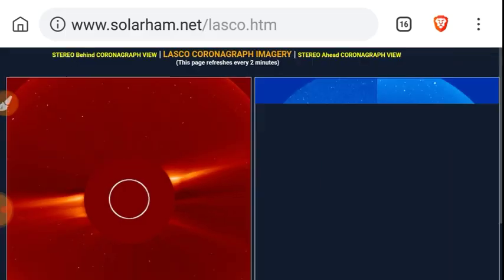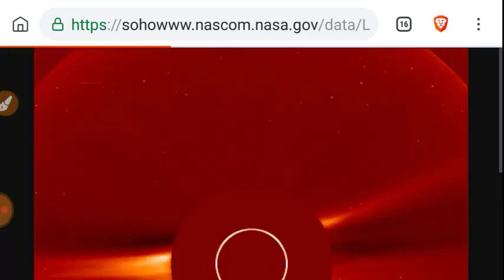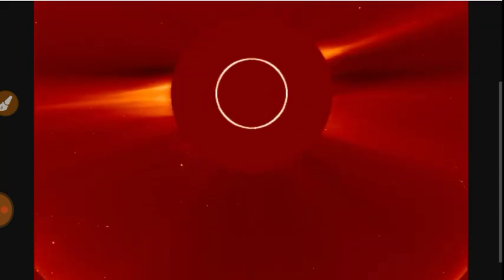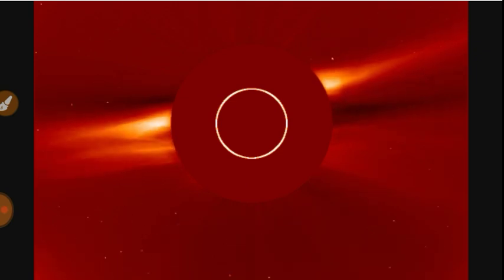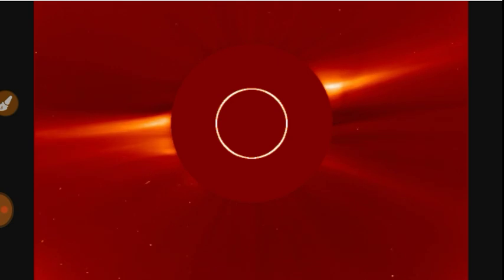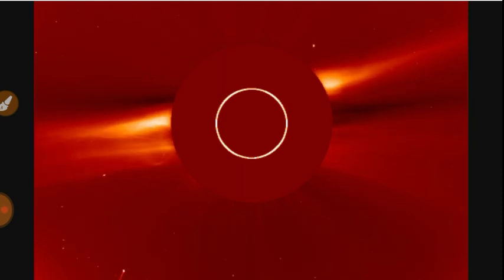Let's look at the LASCO C2 while we're here. Let that play through. You can see a comet flies in, gets consumed by the sun. At the same time, a CME comes out of the eastern limb. Right about there.